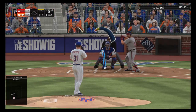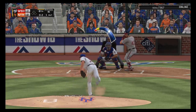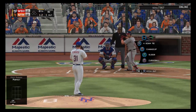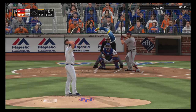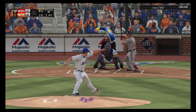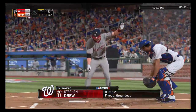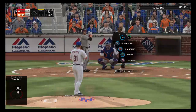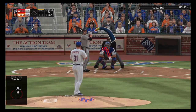I mean, this is turning into a clinic out there. Changes up on him, but that's in the dirt for a ball. And he struck him out. Strikeout number 8 now in the ball game for him. So 2 down now in the Washington 8th, and standing in is the shortstop, Stephen Drew.